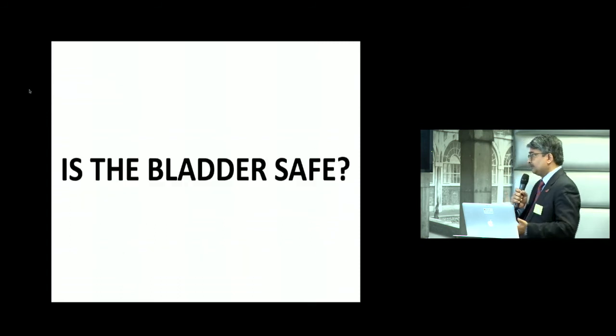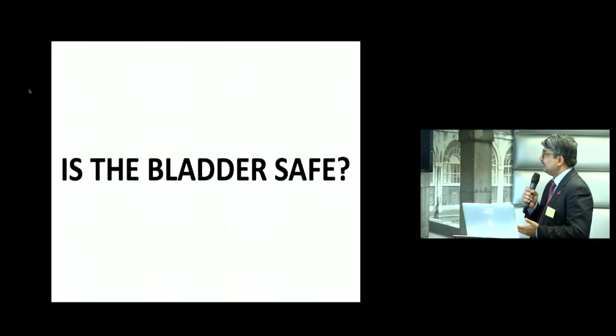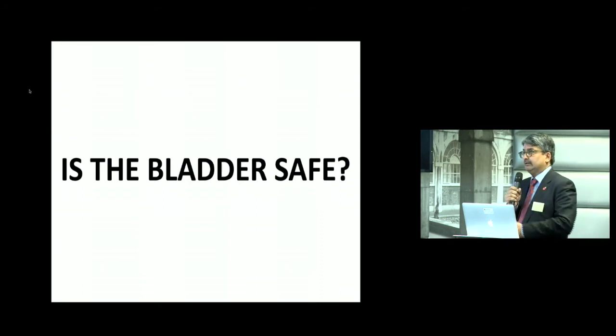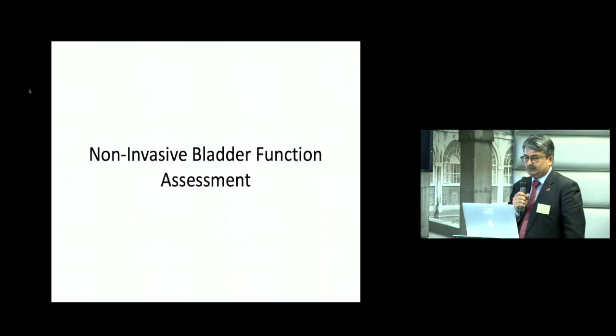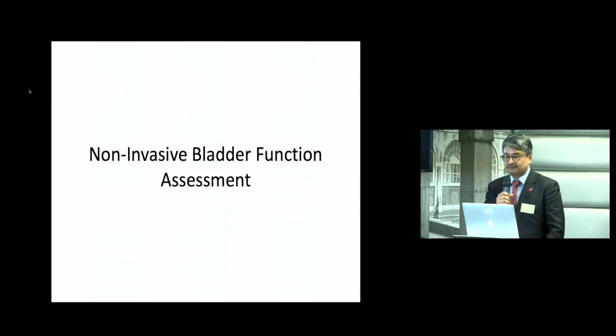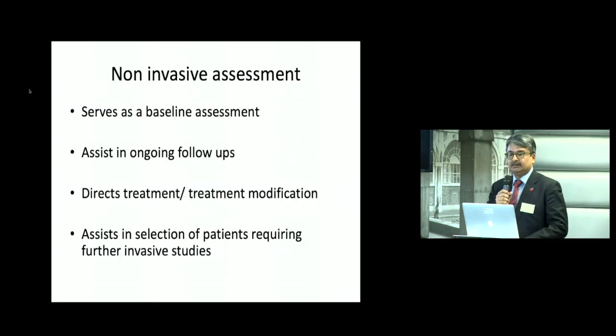So, as we've talked about several times already, the most important question that the nephrologist wants to know, that the transplant surgeon wants to know, from the urologist, is: is the bladder safe? Can you give me in writing that it is okay for me to go ahead and transplant this child with reimplantation into the bladder?